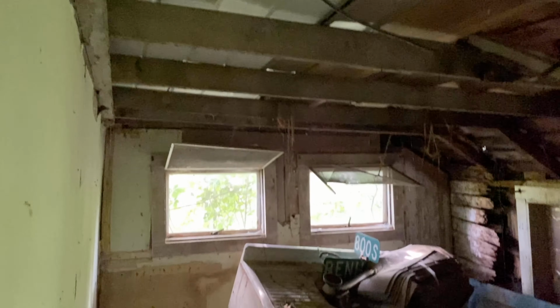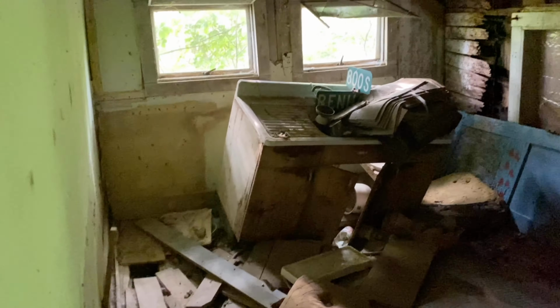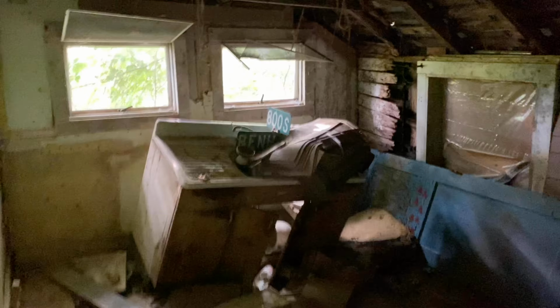Okay, so. All right, doesn't look so bad here. The windows are out. Used to be a sink. There's an old road sign. Furniture. Bunches of pails. And oh, I love that blue door. I'd love to have that. A little thing up there. It says Mother's Oats.